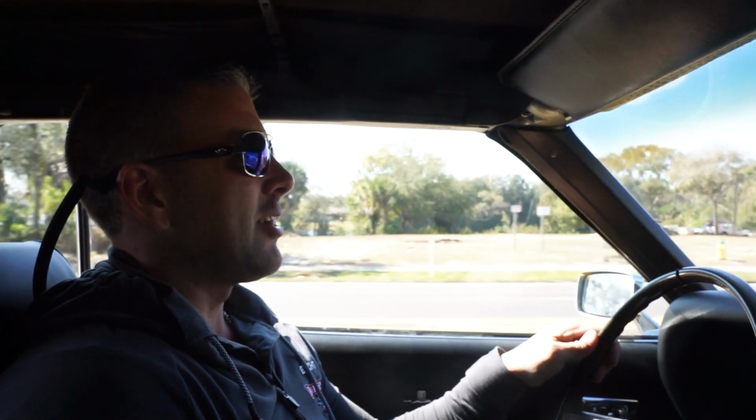Yellow, brand new interior, convertible, Mustang 69, it's the right year. This car has a lot going for it. Everything's working in the car like it should.